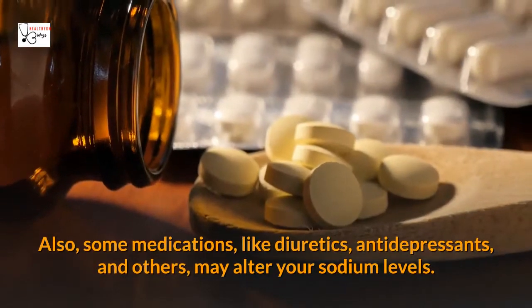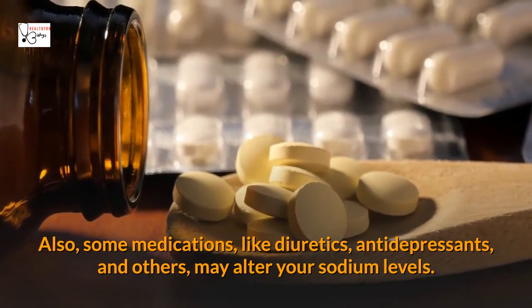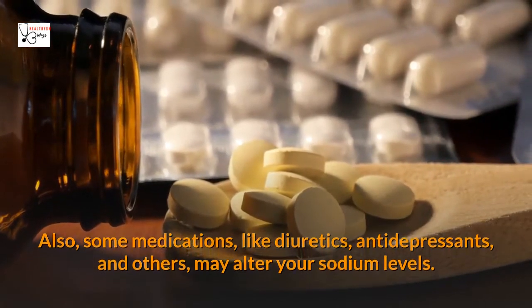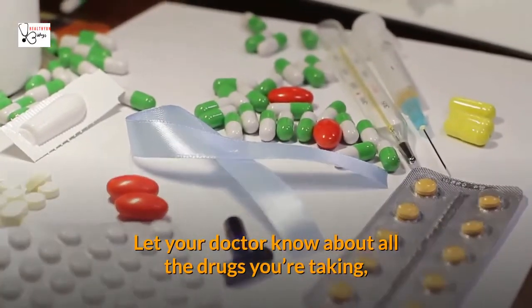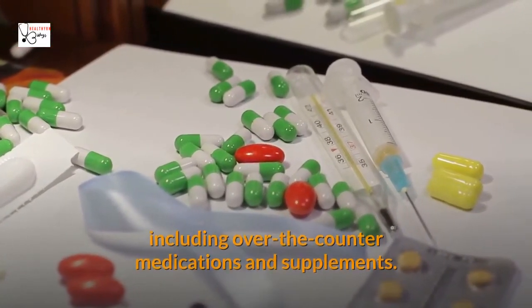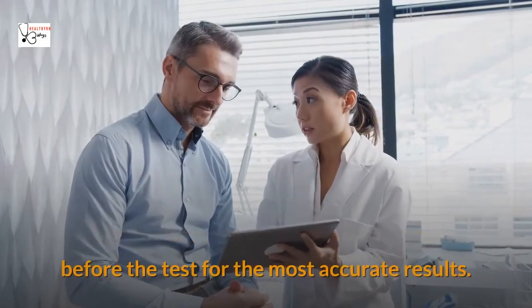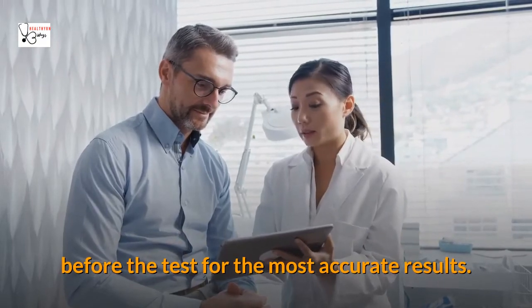Also, some medications, like diuretics, antidepressants, and others, may alter your sodium levels. Let your doctor know about all the drugs you're taking, including over-the-counter medications and supplements. Depending on your situation, your doctor might ask you to change your medication schedule for a few days before the test for the most accurate results.